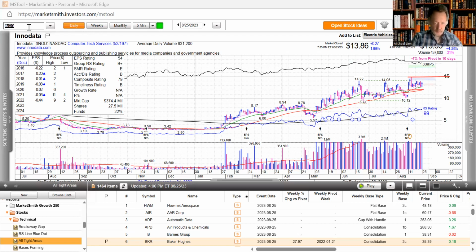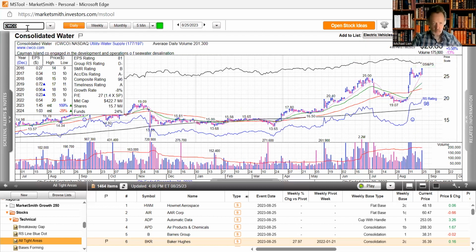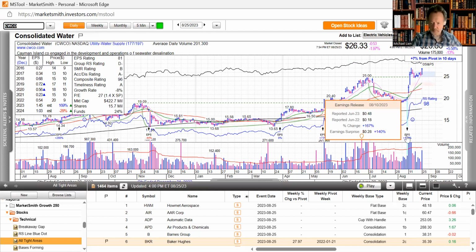In infrastructure, Consolidated Water. We had like 3 strong buying days here, 1, 2, 3, kind of closed on its low here and started the consolidation. We got some strong buying coming in, although it didn't come above our average line, but it's still strong from the previous few days. And their earnings were up 167%, 140% earnings surprise, 169% earnings increases here. A little pullback next year.